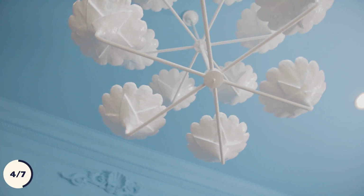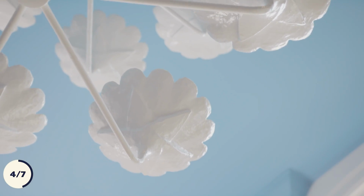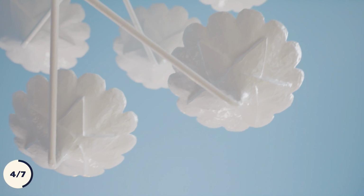I have been really obsessing over Stray Dog Design for a while. They do very cool lighting that are all made out of paper mache. And this piece in particular, being white amongst this blue color, it just pops. And I like the texture of it.